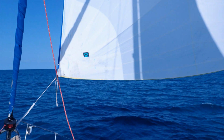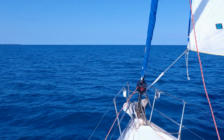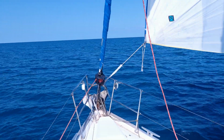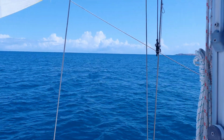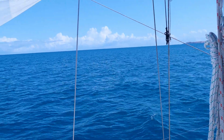Not a lot of wind today. So far, let's hope this breeze holds just like this. Haven't seen Peristera since that day on the river, that morning after. I don't know where they are now. Again, hoping that everything is okay with them.